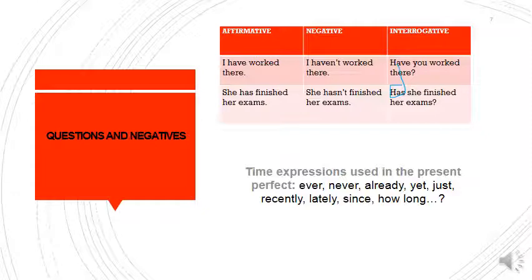Now, what are the time expressions mostly used in the present perfect tense? They are ever, never, already, yet, just, recently, lately, since, how long, and many others. But these are the most familiar ones. For example, I can say I have never traveled to China. I have already eaten my lunch. I haven't finished my homework yet. I have just arrived home.